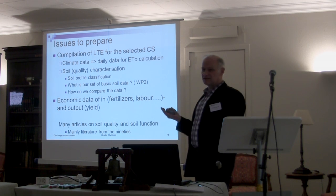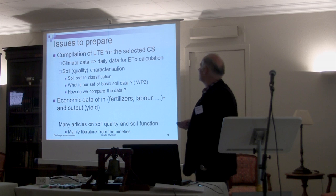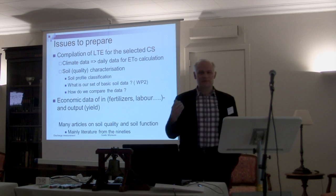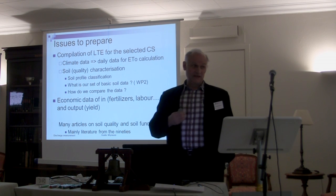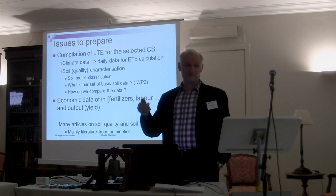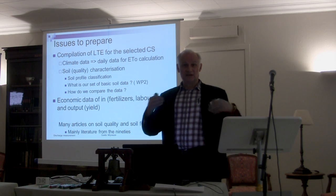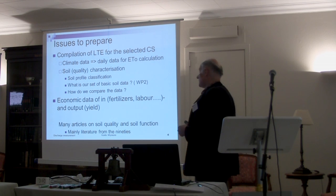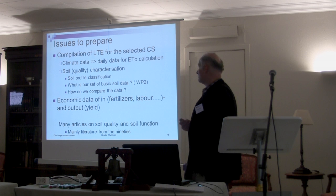Then a good characterization of the soil. Probably this is all done, but we have to get that together. What is our basic set of soil data? So that links up with the other package, but one important thing we feel is that we should very quickly identify what we actually have already, what has been measured already. So that's very important, and there we can also make a kind of selection towards defining our set of comparable data. How do we compare the data?